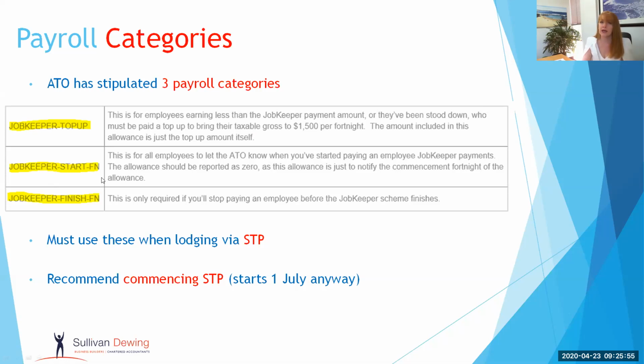This is the payroll category that you add the first time that you are lodging a pay run with the ATO through single touch payroll to let them know that you have started paying this employee under the JobKeeper scheme. If you don't have that payroll category within that pay run, you have not alerted the ATO and you will not get the $1,500 payment.